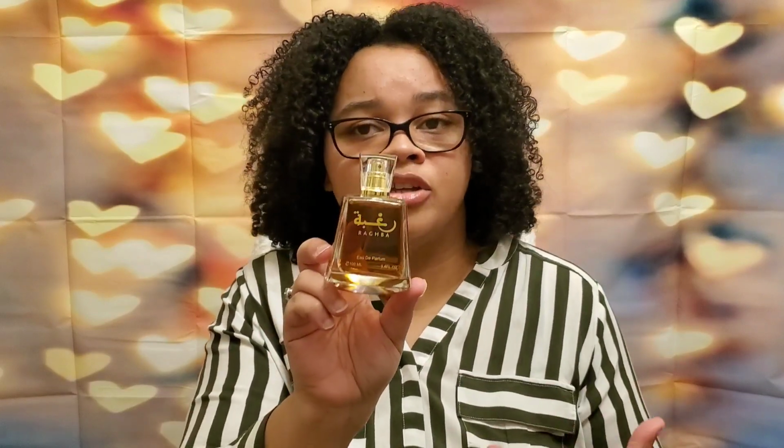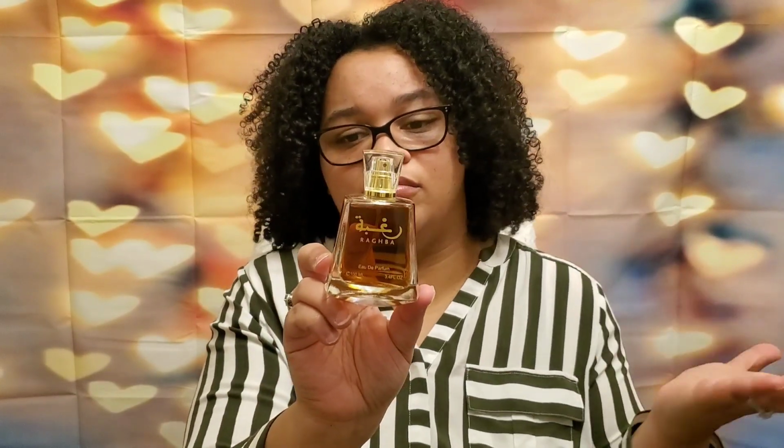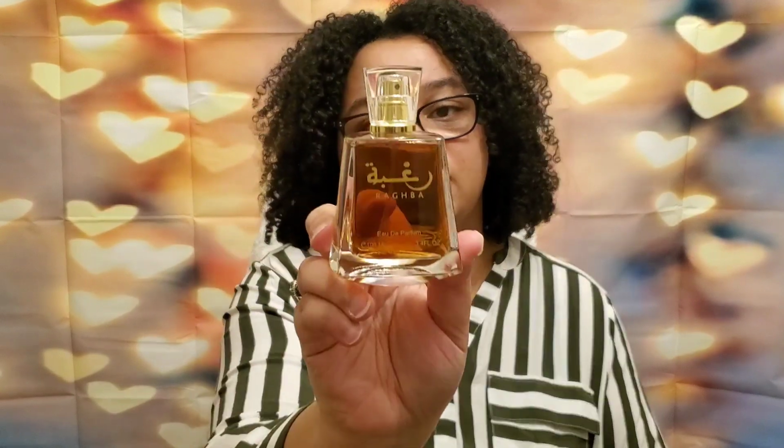My skin is very harsh. Nobody in my house likes this. I had them all test it, and even though I've only had it like a week, it has to go. I sprayed it once. That was enough for me to know. This is an eau de parfum. This is 3.4 fluid ounces, 100 milliliters. Please take it if you want it.